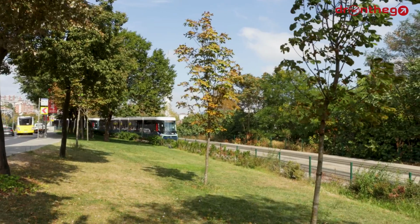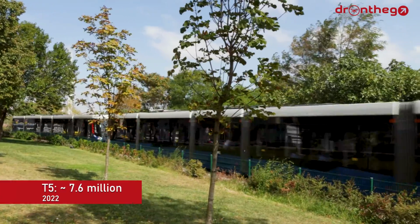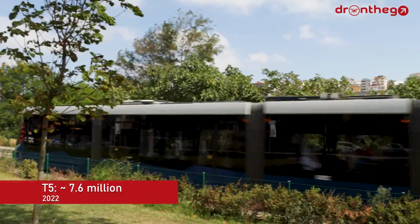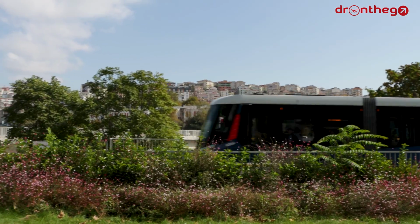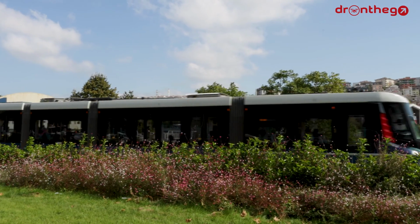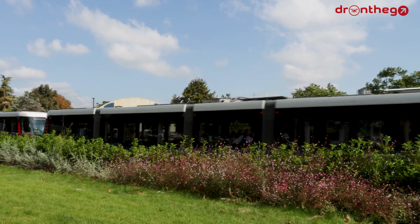And then line T5, as a newly opened route, is growing its ridership as well. In 2022 it carried around 7.6 million passengers, averaging around 21,000 passengers a day. This is already a relatively normal figure for a tram line, but now it is finally extended to its terminus at Eminönü. And because of this, the figure is expected to grow rapidly from September 2023.